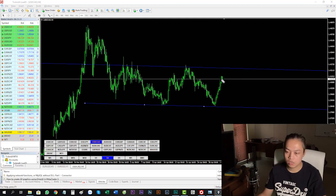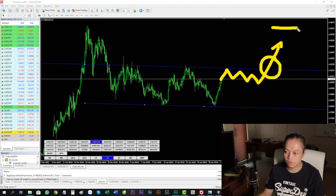In the second scenario, when the price moves like this and breaks the resistance level, then you may look for a buy setup here. Take profit will be around here and stop loss will be around here.